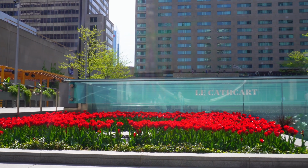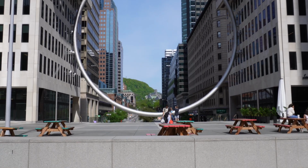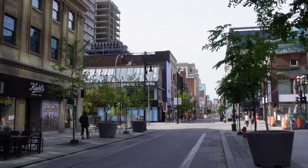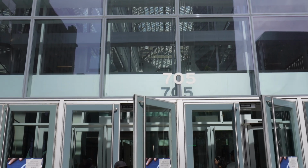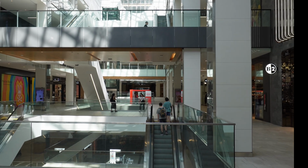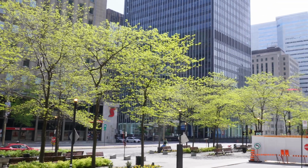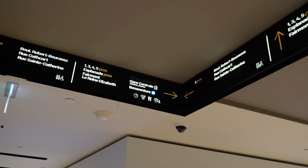Our final stop is the Underground City, after taking a walk through the downtown core area of Montreal. Here we are at a place that Montrealers call the Underground City. The Underground City is basically the name applied to a series of interconnected office towers, hotels, shopping centers, residence and commercial complexes. I think it's to avoid harsh winters during wintertime.